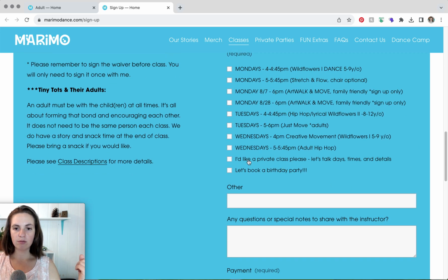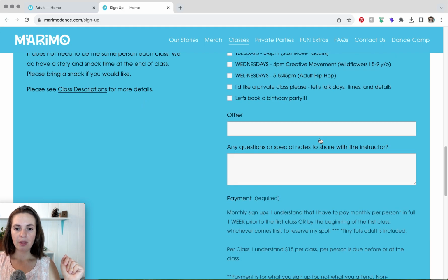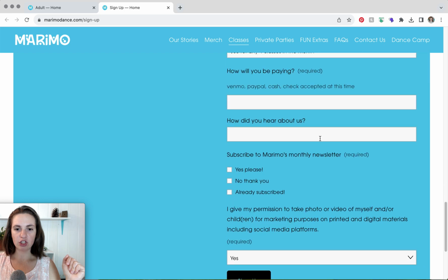Now I would move this, the private party and birthday party, this part of the contact form onto private parties. So I would give private parties its own contact form. Then you can have more questions like requested date and time and make that specific to that. That way, if somebody's booking a private party, they don't have to scroll through all this information. Also, they may not think to go to this page to book a private party. But I think there is a lot of great information on here.